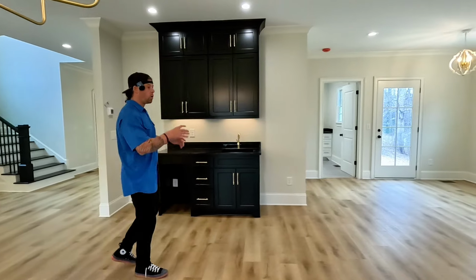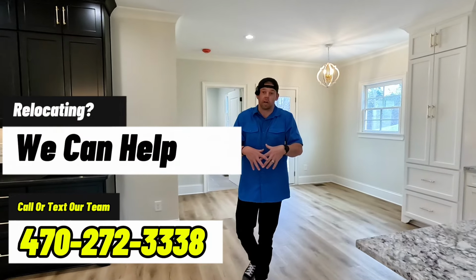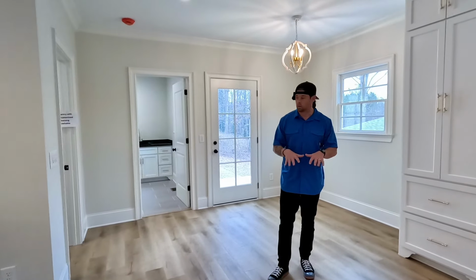We're going to talk about what's in the backyard, not only just the garage, but what you get inside the garage. If you have a lot of toys and you need a lot of storage, well, this might be the perfect home for you.